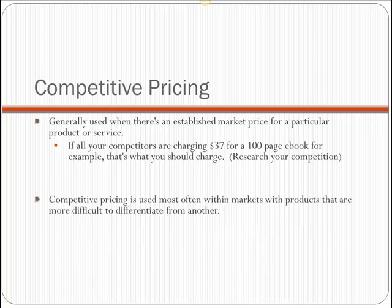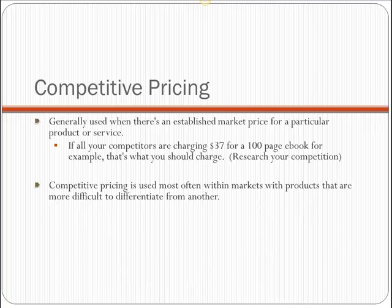Competitive pricing is used most often with markets with products that are more difficult to differentiate from one another. So basically, if you're creating an ebook and everybody else has the same kind of ebook out there, your page numbers are pretty much the same, and you can't differentiate yourself from the crowd, it's going to be kind of hard to sell that for more than what your competition already is selling theirs for.